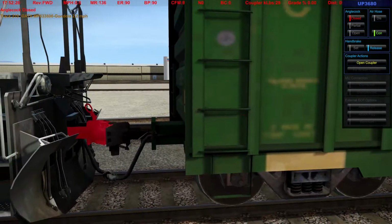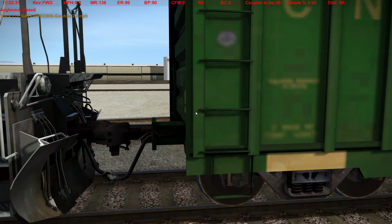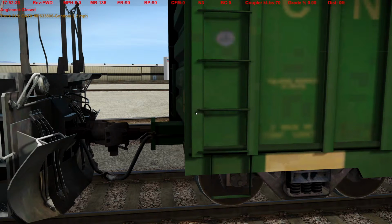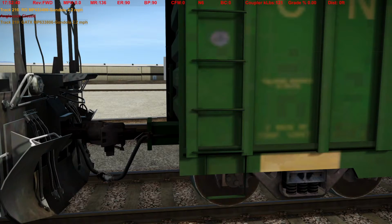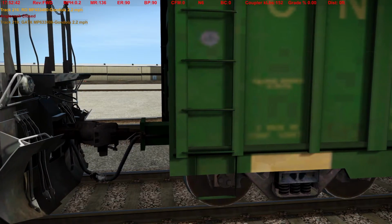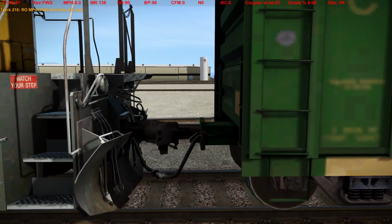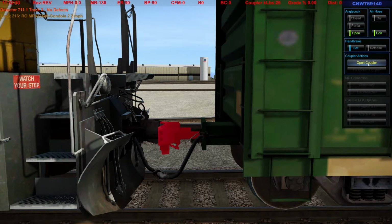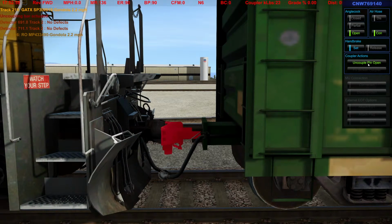Go ahead and do a brake test. All right, it's trying to move. All right, so it's moving off the gas. Stops right away. Okay, brake test complete. Take the pressure off the coupler. Get out of here.